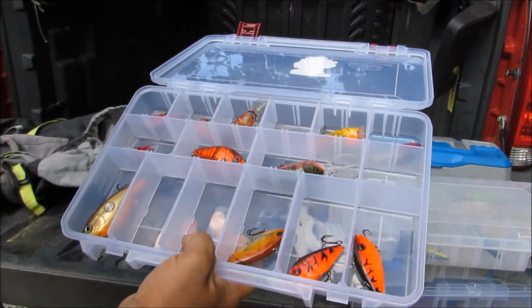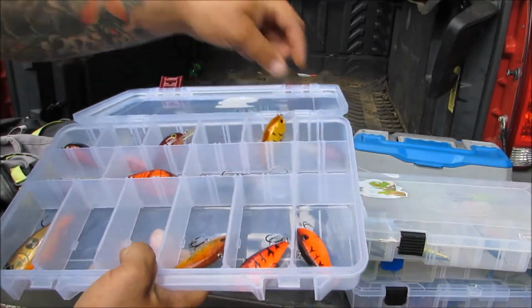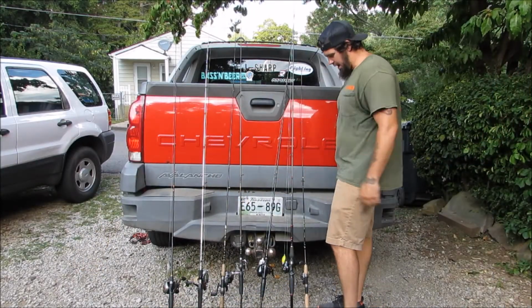Lipless crankbaits, all that different stuff. So yeah, that's it for that. I'll show you my rods, and that'll be it, guys. That's my collection. Now for the fishing rod collection.